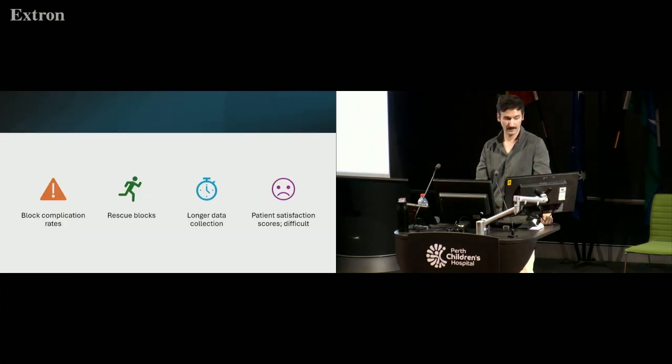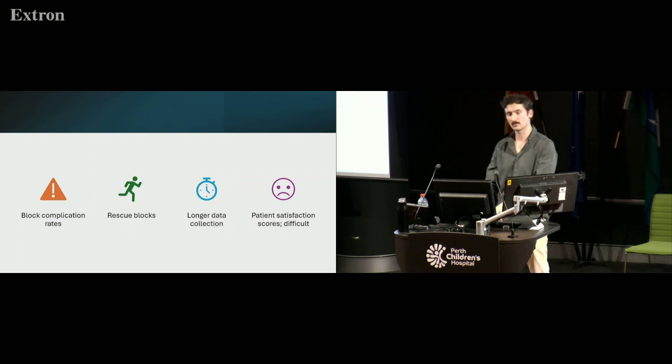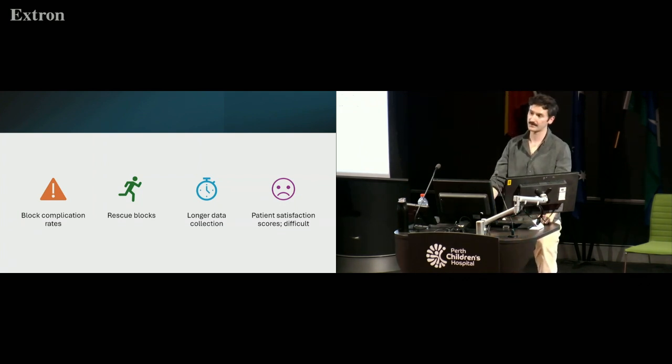So what about the future? Given the meta-analyses that have been done, the penultimate one has mentioned that there was an increase in block complication rates with the single shot group. I think a period of longer data collection, looking at the time period between 48 and 72 hours to see whether there was any difference, may add to the body of evidence that's out there for meta-analysis in the future.